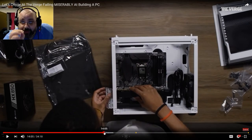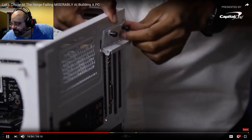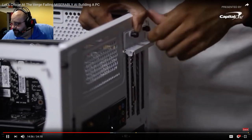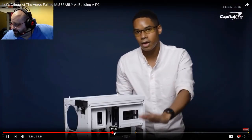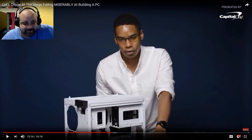Okay, the card is bolted down by the back-end bracket, and your GPU's installed. Next, the power supply, because I need enough headroom for ray tracing. I chose Corsair's 850.